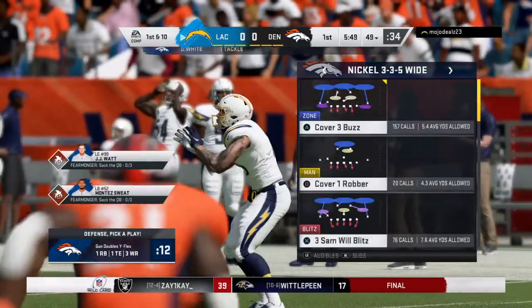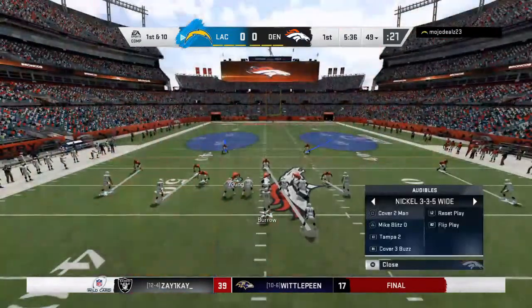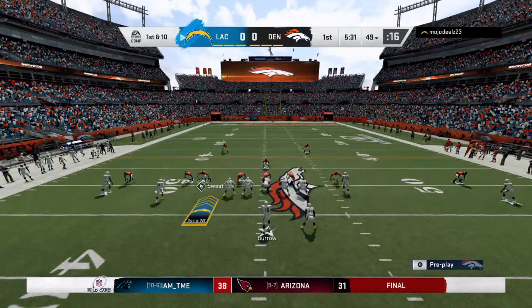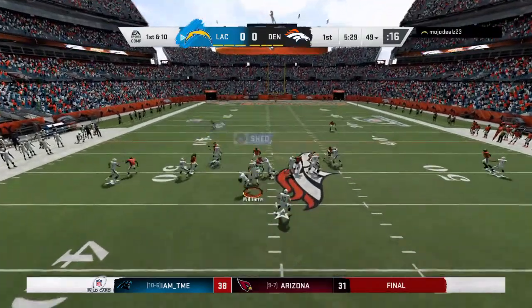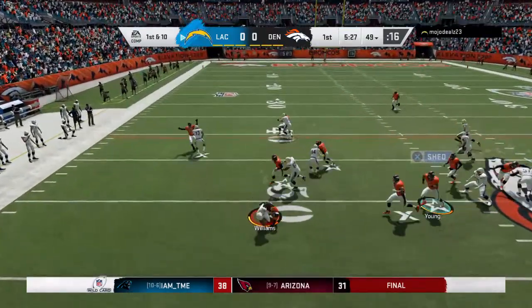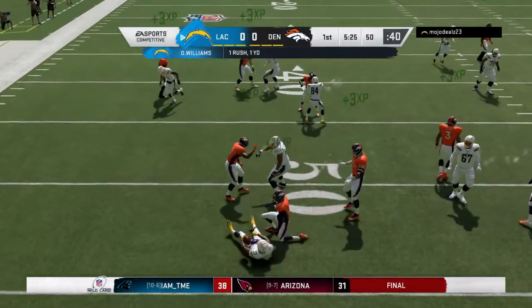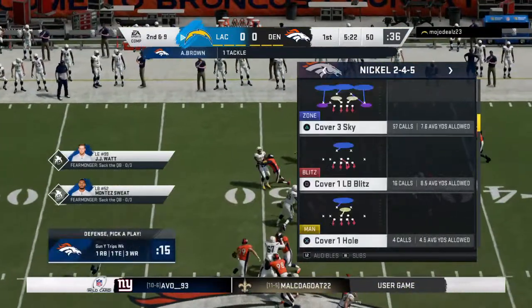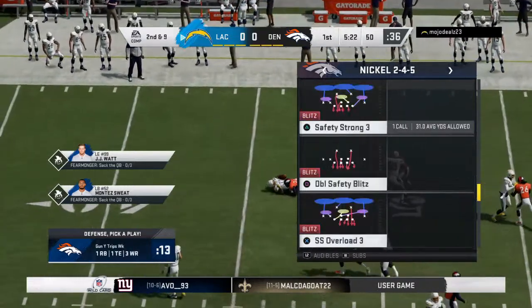Now, that was pretty. They executed that curl route versus zone coverage, and that changes things a little bit because against man, it's often a tight, sharply run curl. Against zone, you're just looking for that open spot, that dead area, so you may curl it a little bit wider just to get to that place, and usually a tight window. He fired a bullet in there for the completion.